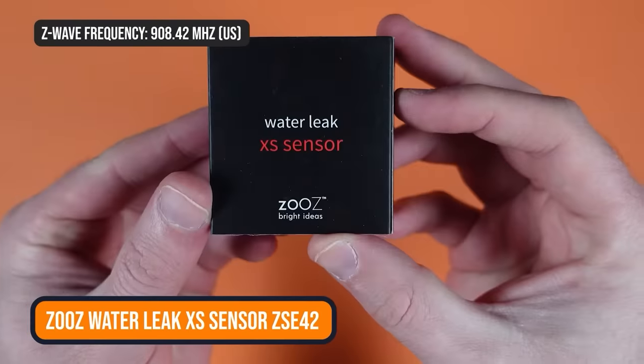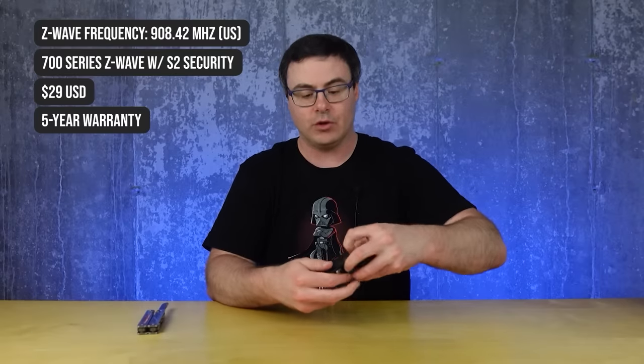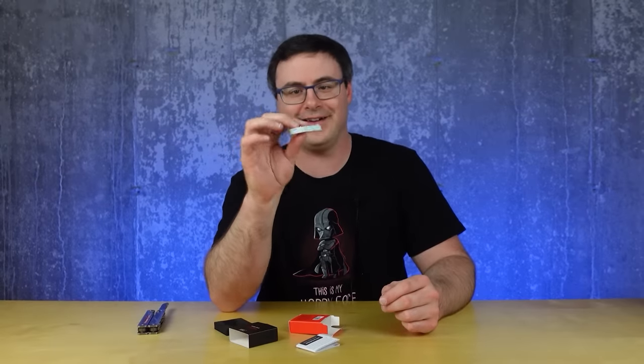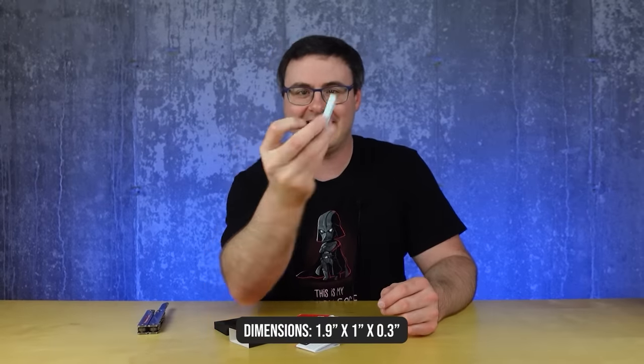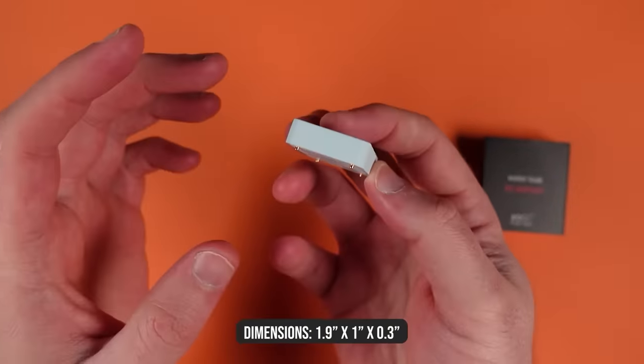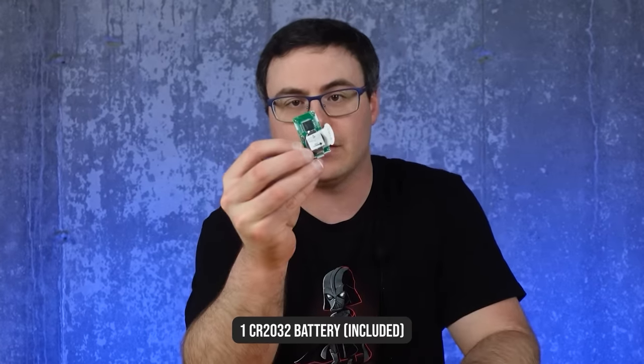Let's do the water leak XS sensor. Now, this is a 700 series Z-Wave product, which is what we should be seeing these days from most Z-Wave makers like Zooz. One day I'll get into this. There's nothing there. Look at that thing, you guys. There's tiny, tiny pins. Now there's four on there. It looks like I can open this up. We've got a little coin battery. As soon as I pull that, we're in pairing mode.